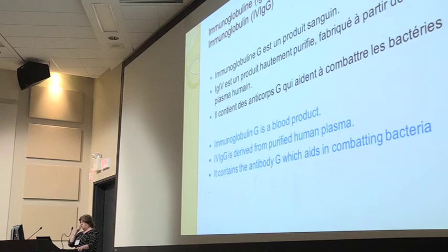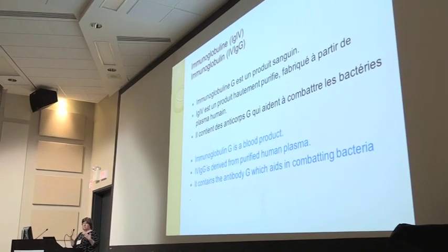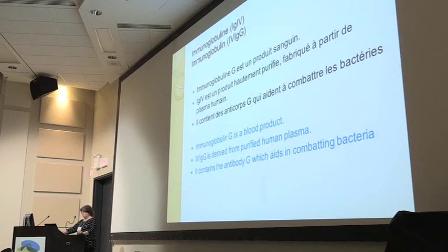So we're going to talk a little bit more about immunoglobulins, because that's what I do in the day center. I give a lot of immunoglobulins to patients who have various different types of diseases. For immunoglobulins, it's immunoglobulin G that we're using, because there's IgA, IgM, and IgG, but the one we're giving is actually the IgG.